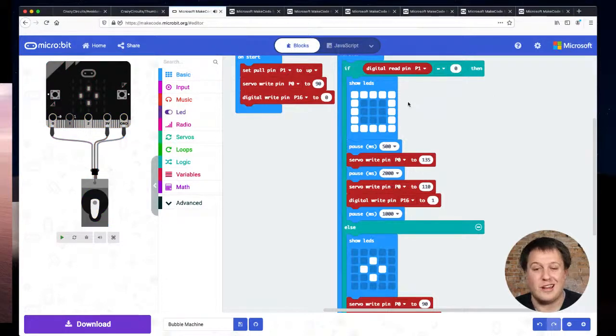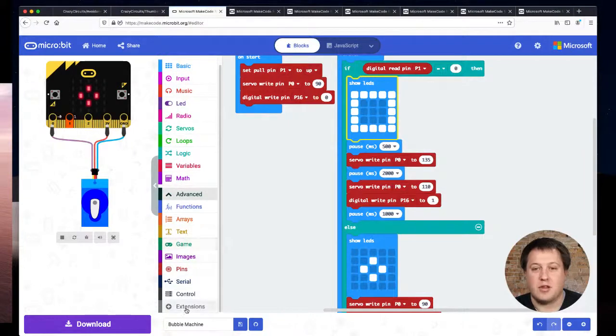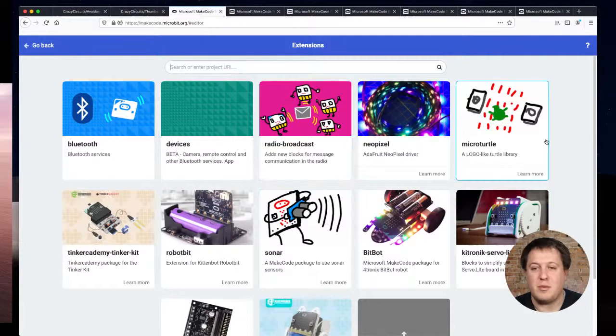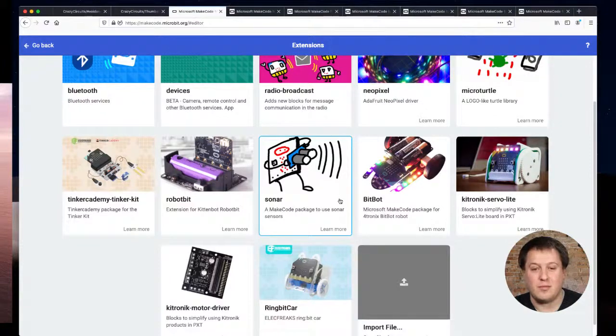So if you want to bring in other components that aren't in the base set of materials, like say a distance sensor, you can actually add more stuff into it. Right through here, Microsoft MakeCode extensions. People have written these things, so there's tons of stuff out there, both for people who have made products for the microbit, like the ring bit car there. I imagine that's a product.